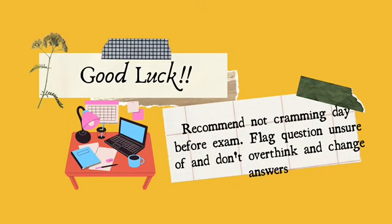Just some recommendations. Don't cram the night before. That usually gets me so confused, so I don't recommend doing that. When you're taking an exam, find the questions you don't know, then at the end, go back and try to answer them. And don't change your answer. I was so tempted to, but I didn't. I just submitted it and I ended up passing.